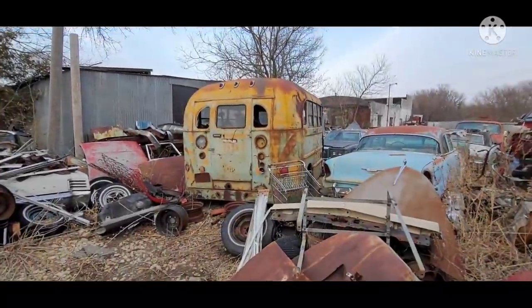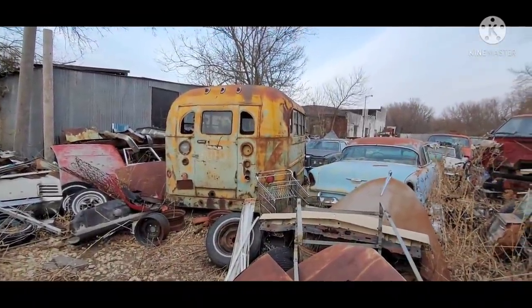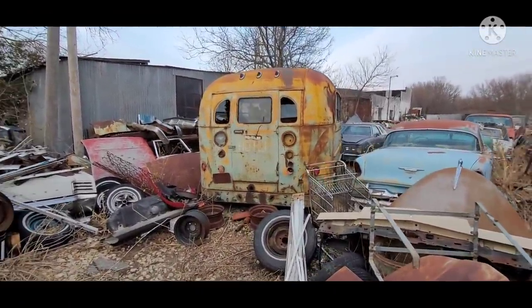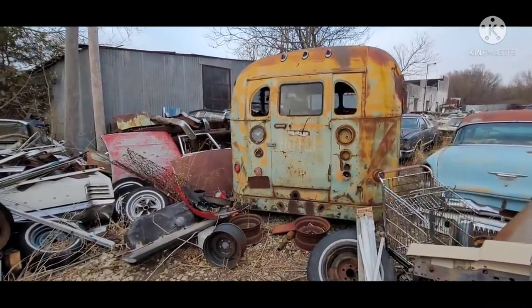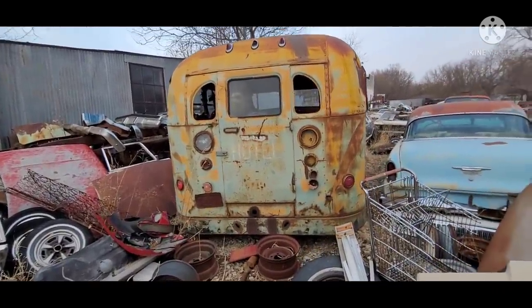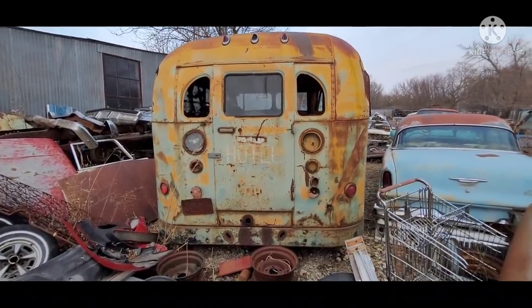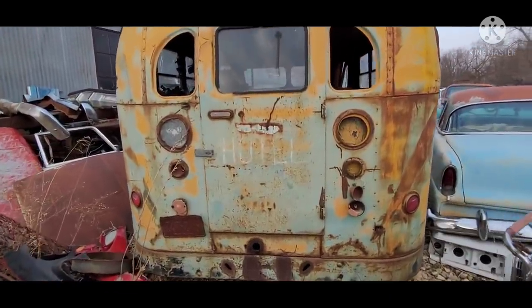So right here is a 1947 to '53 Chevrolet school bus. This is one that Joe and I found at an auction.